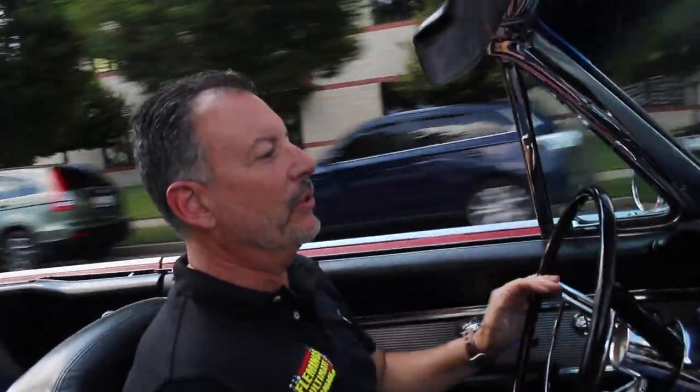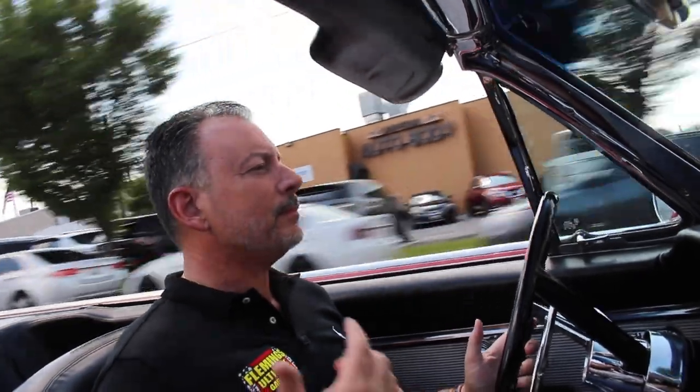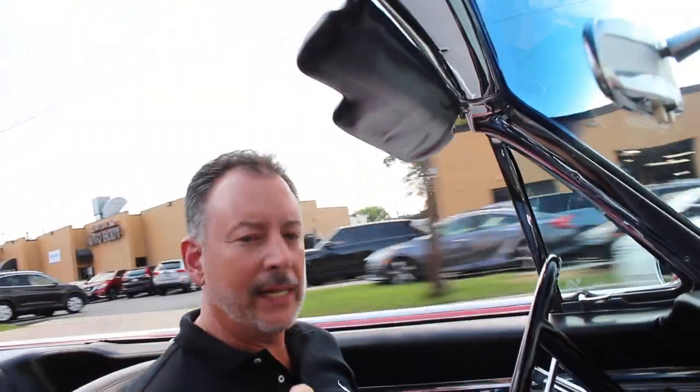Today we have a 1962 Ford Thunderbird Roadster. Yes, Roadster, another convertible. It's summertime, we love convertibles. Great car. I mean, this is a car that you bought because you couldn't afford a suicide door Lincoln Continental, which everybody really wanted. The top works the same as the Lincoln does.